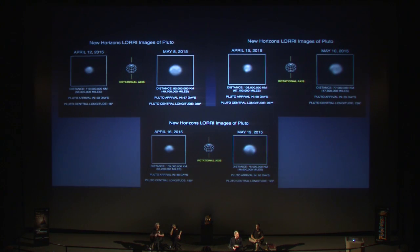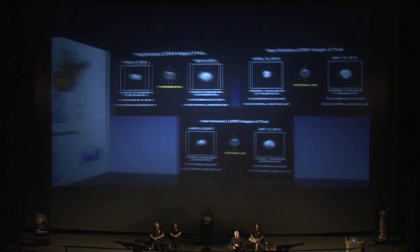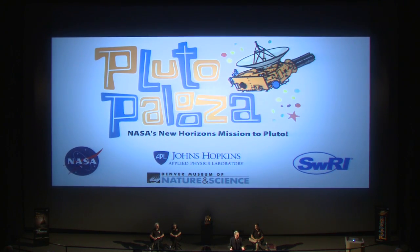And here you can see even better pictures made in April and in May that show even more details on Pluto's surface. And within a few more days, we're going to release pictures taken early this month in June, and I think you're going to be pretty impressed. I can't tell you what's in them just yet, but watch for them on the internet because they'll be out probably by Friday.